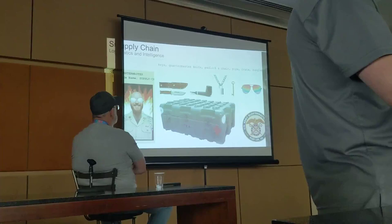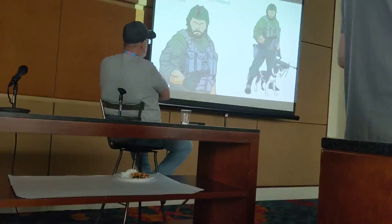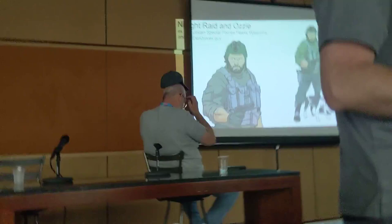So he's the older, grizzled guy from North Carolina, and she's the young Japanese one. She's kind of on loan to the U.S. right now. Night Raid is a burned out old mercenary. He used to be Russian. He actually turned a while back, and he's been fighting in Ukraine lately.